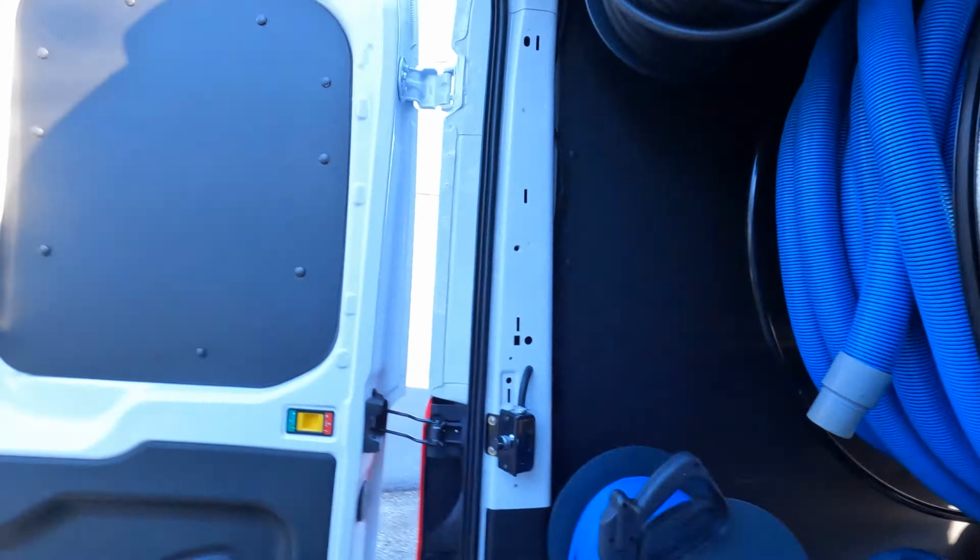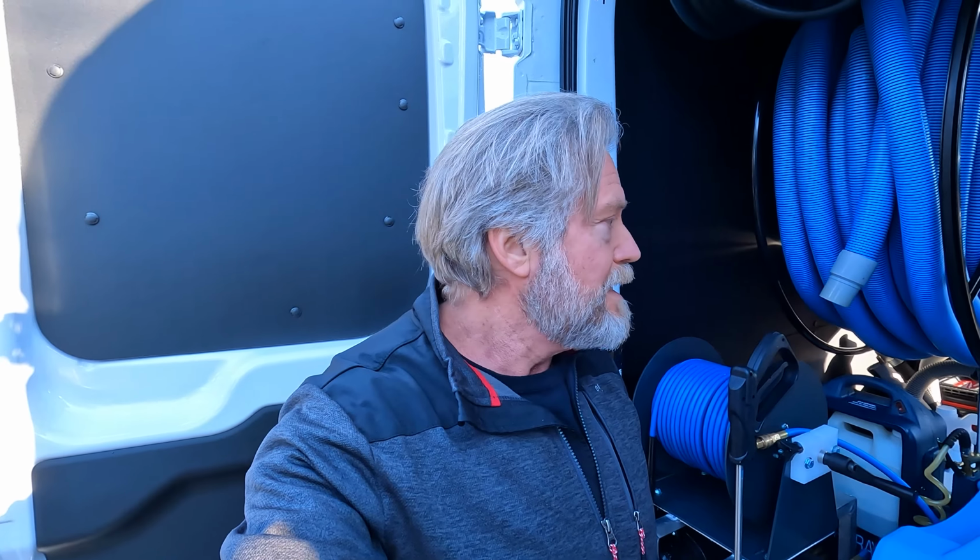So anyways, that's the tour of our new Everest. We're going to be doing a few videos showing startup and some of the cleaning that we do with this unit, as well as reviewing some of the other equipment.